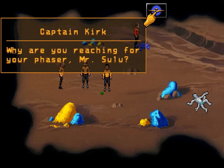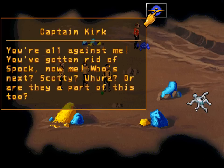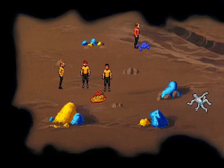Why are you reaching for your phaser, Mr. Sulu? Captain. Walker, I saw you sneaking up on me. Sir. You're all against me. You've gotten rid of Spock, now me. Who's next? Scotty? Uhura? Or are they part of this too? Captain, snap out of it. Something is definitely wrong. Such intense emotions. Weird.